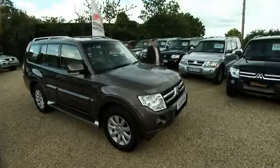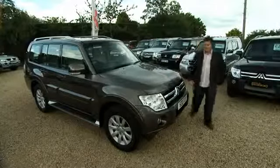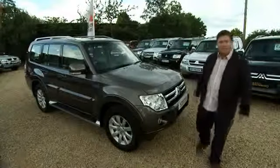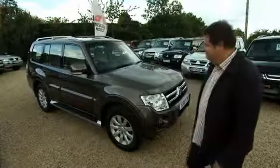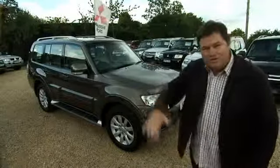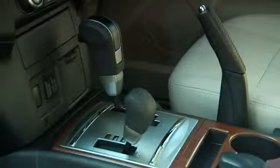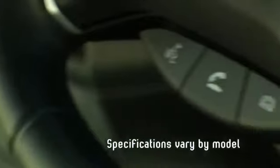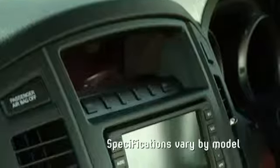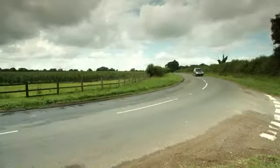So, the Mitsubishi Shogun, it's the strongest, quietest, safest and smartest Shogun they've ever built. And whether it's here on a forecourt, out on the tarmac roads or bouncing across a field, it just looks the part, doesn't it? Inside it's brimming with new technology, including Bluetooth telephone communication and a satellite navigation for those on and off-road adventures.